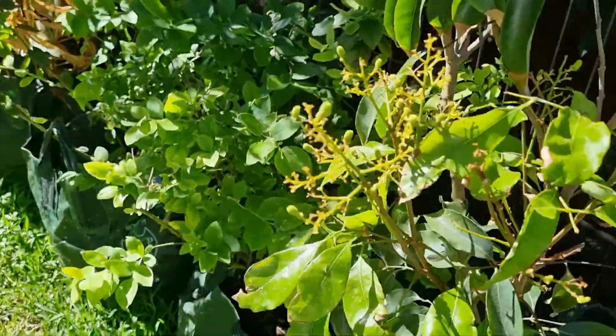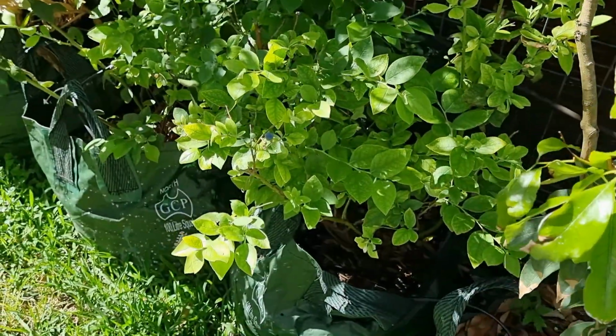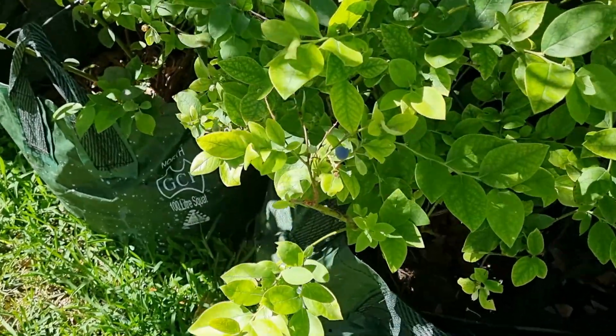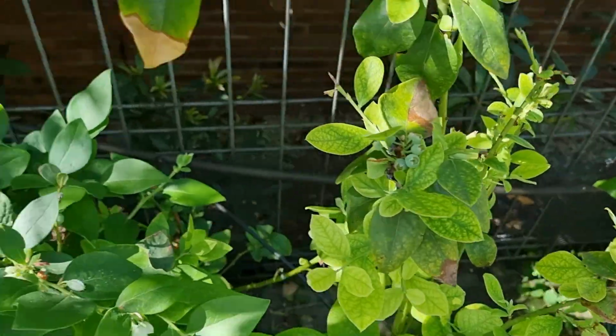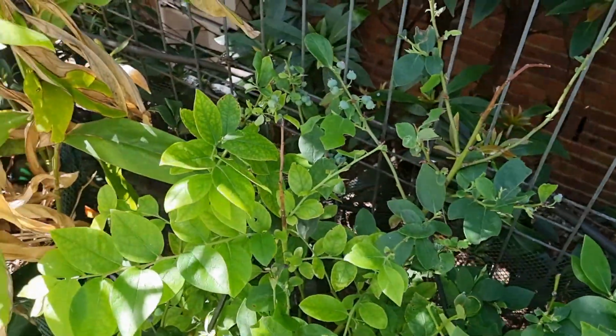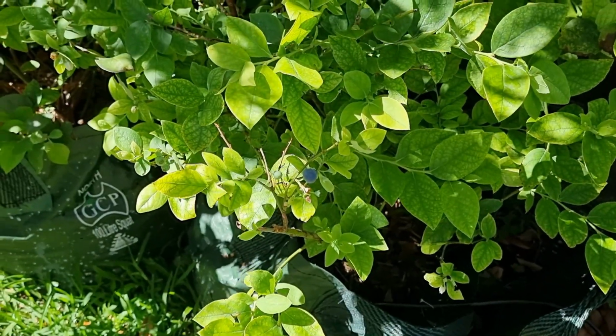The lychee tree, I really am hoping to get lychees, but you don't know. The weather's been crazy. Blueberry. There's a fair few little blueberries on both bushes. So that's good. We might get a blueberry crop soon. In fact, that one I might even eat.